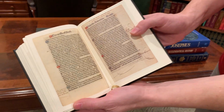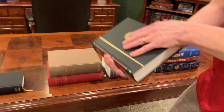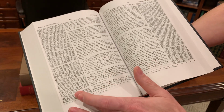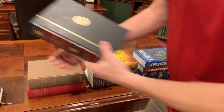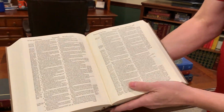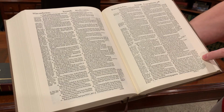You can see now this one's actually a little unique in that it's full color. This one is the Greek on one side and the English on the other. The font is really small. That looks like maybe a 6-point font, but for what it is, it's pretty cool. And then we have the Geneva, and you can see that the spellings are very old English. It'd be very difficult to read, but it does have cross references. It does have verse numbers.